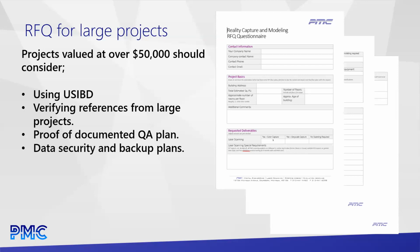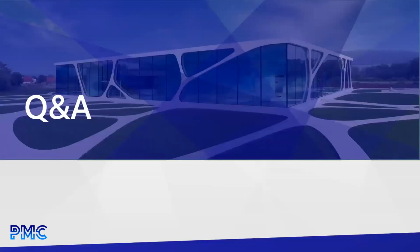I hope this was helpful. Especially if you have large projects, there's a lot to talk about here, and we're happy to talk outside of this presentation on that. I know it's a relatively small group of people that work on projects of this size. But with that, that's all I really had to present to you today. Hopefully it was interesting. Hopefully everyone learned something.